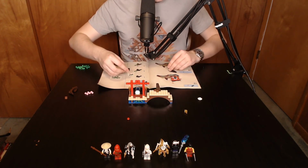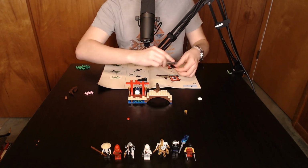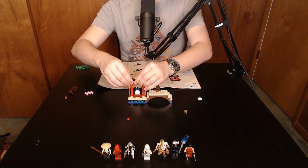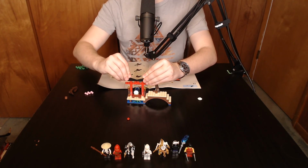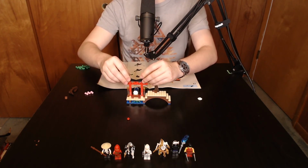Oh yeah. Another thing that I should probably mention. In this instruction booklet, this specific piece that goes up top here, and I'm just realizing that I'm building it toward you, and it's really flimsy again. For whatever reason, that specific piece doesn't like to show up in the instruction booklet correctly. It cuts off about half of it.